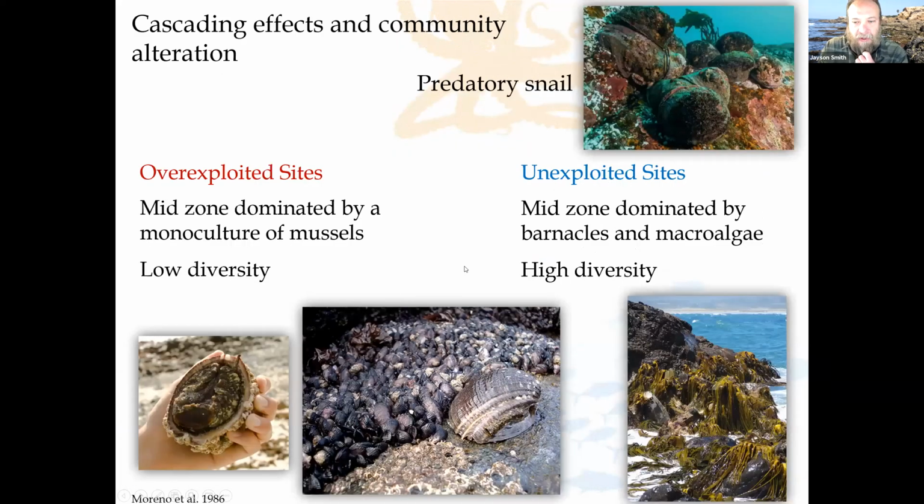And then the last example here is one from Chile. I bring this up because it's a really good example of a cascading effect on community alteration. In Chile, they have this predatory snail called Concholepas, and you can see some pictures of it here. It's a predator mostly on mussels.